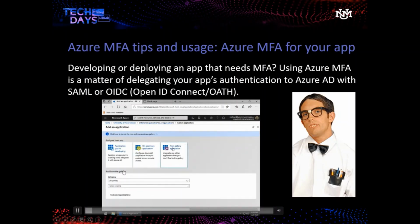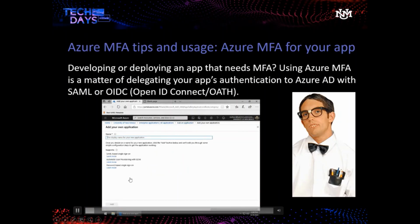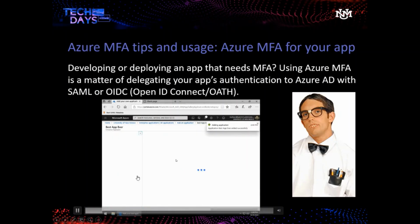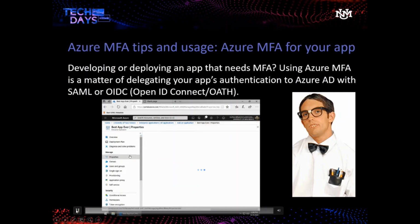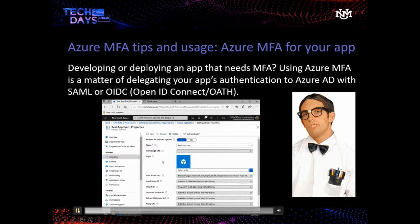So here's the Azure AD interface. It's very straightforward. We just add a new app. We chose non-gallery application. We're going to go ahead and call this app the best app ever. So this is pretty quick. As you can see, Azure AD has already added this application. So first we're going to set a couple properties here. And this is where we're going to get into our little authorization discussion.